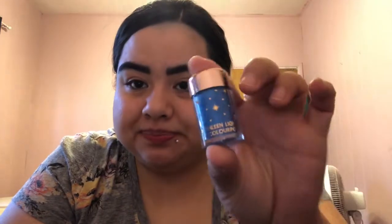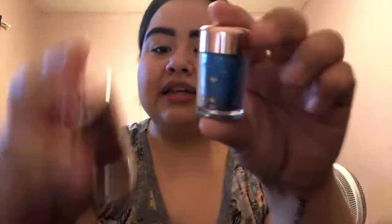This is the main thing I went on ColourPop for, and then I added the foundation into the mix. These are Kathleen Lights X ColourPop color pigments, and I only have 2 shades, but there is a set that has all the shades that she's coming out with, and it's $70. Or you could pick and choose whatever shade you want to purchase yourself, and each one is $6 apiece. And so I got these 2 shades.